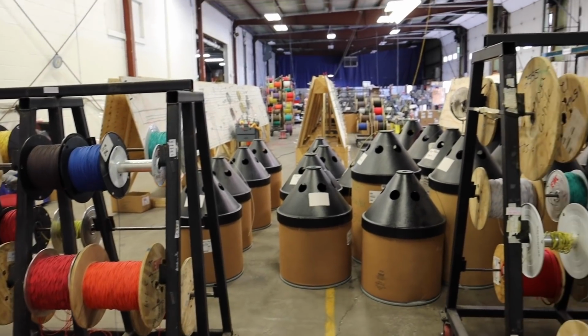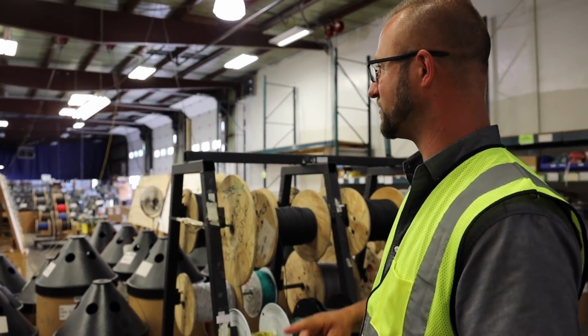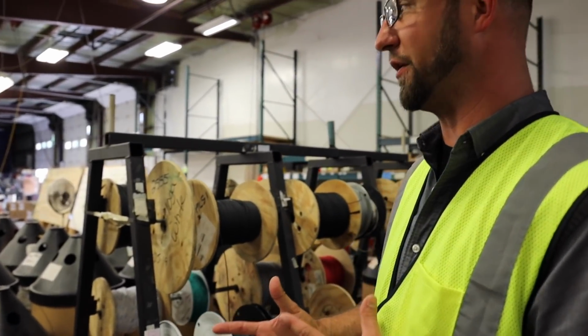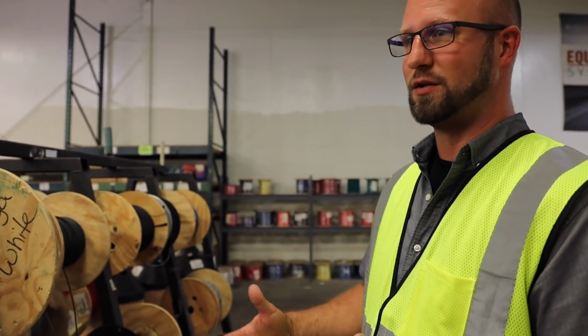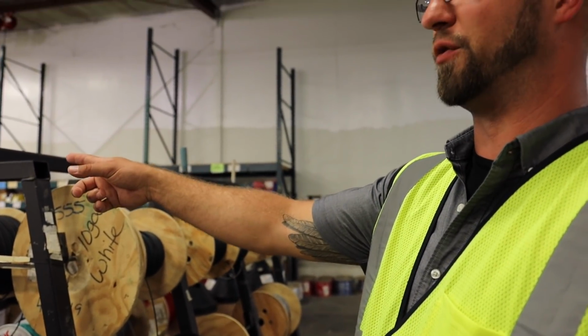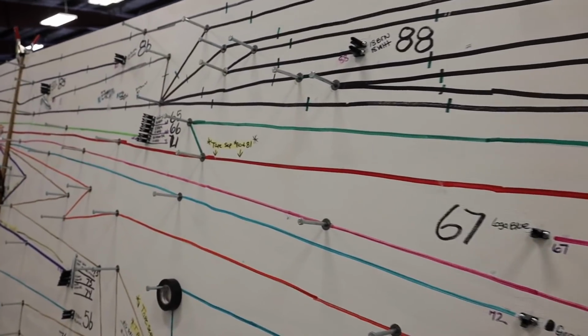So this is our wire harness department, and whether it is a wire harness for our pump, for our control unit, or a wire harness that we've been contracted to build for another RV manufacturer, trailer builder, whoever it is that needs a wire harness built, this is where we do it. We've got multiple gauges of different 12-volt wire. Every harness has its own custom-made pin board. I don't know how these girls keep this straight and do what they do.